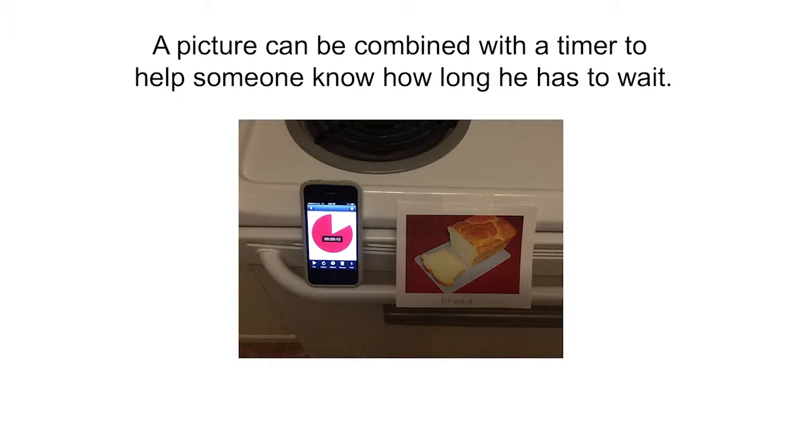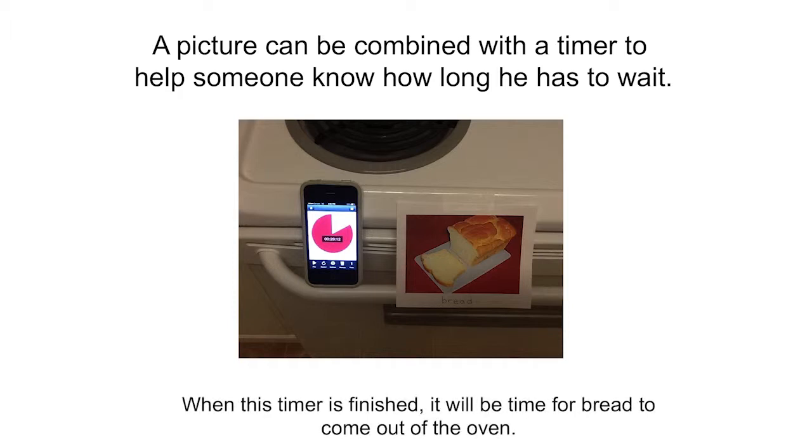A visual timer on an iPhone shows a red circle that turns white as time passes. The iPhone is resting on top of the handle of an oven door. Next to the iPhone, a picture of a loaf of bread is taped to the oven. When this timer is finished, it will be time for bread to come out of the oven.